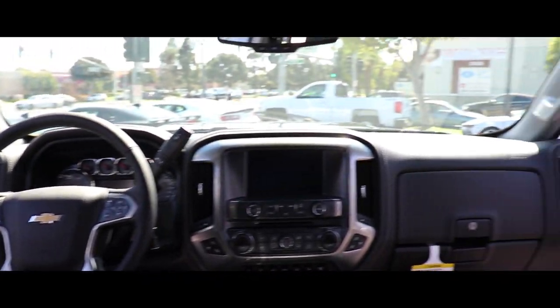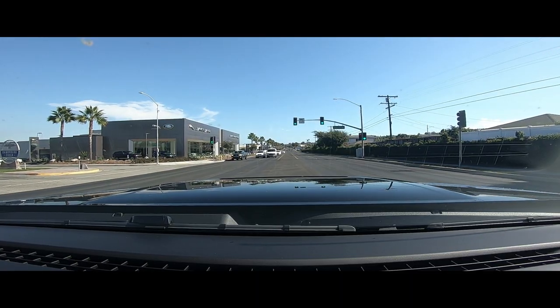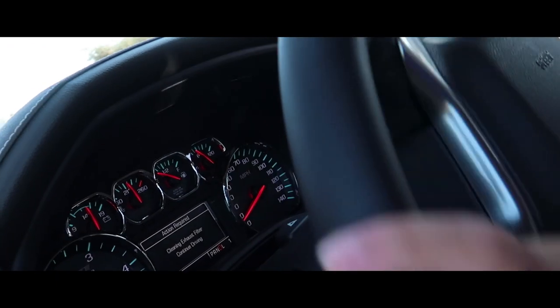Because to me, in my opinion, the only reason one should even be looking at getting a truck like this is if you can make money out of it, make the truck work for you. That's pretty much the only thing I can see.